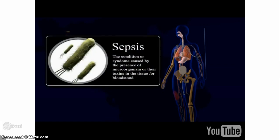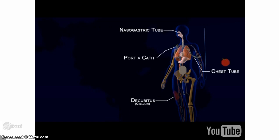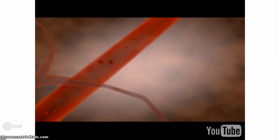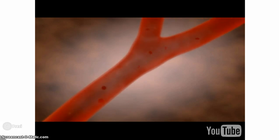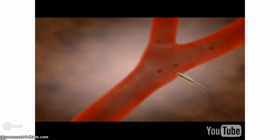Sepsis is a condition or symptom caused by the presence of microorganisms or their toxins in the tissue or bloodstock. Sepsis enters our body through different sites. Here we can see nasogastric tube, porta cava, decubitus, chest tube, ileal conduit. This is a normal vessel with blood. And then we can see how a bacteria starts to multiply, then it begins to enter in our blood.